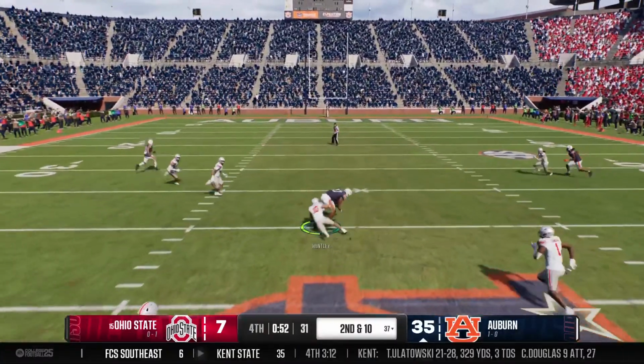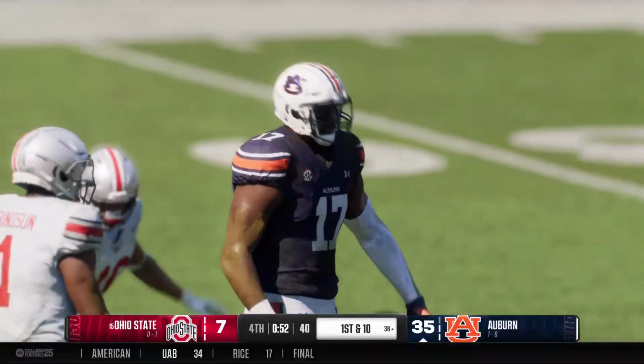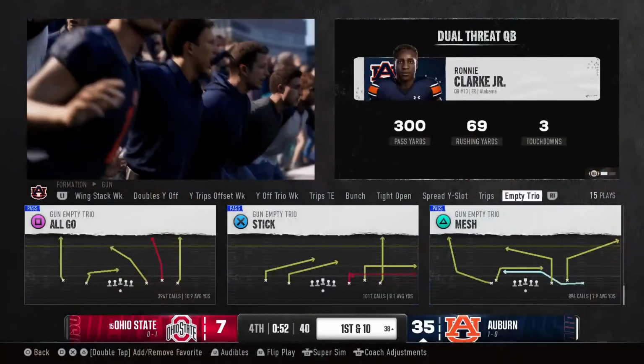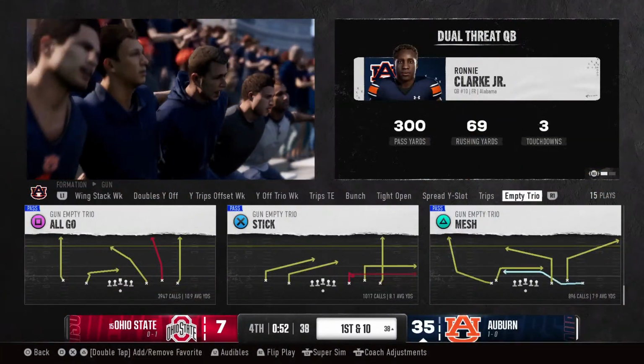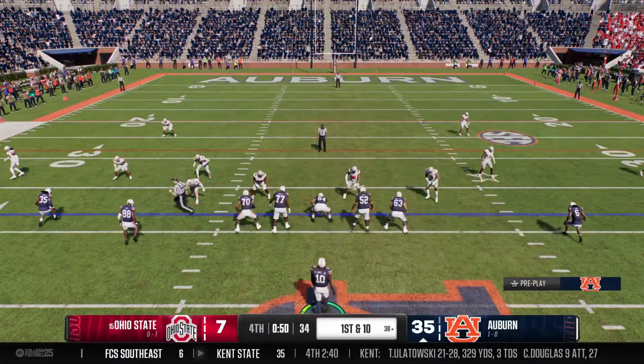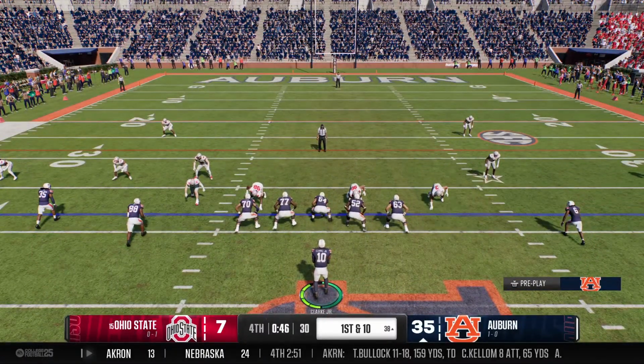Looking down the middle. Finds a tight end. Defense caught out of position, and they get him down finally at the 38. I don't know who on defense is going to cover this guy. Honestly, he could be a problem for this defense over the middle of the field in the passing game. It's 1st and 10 from the 38-yard line.